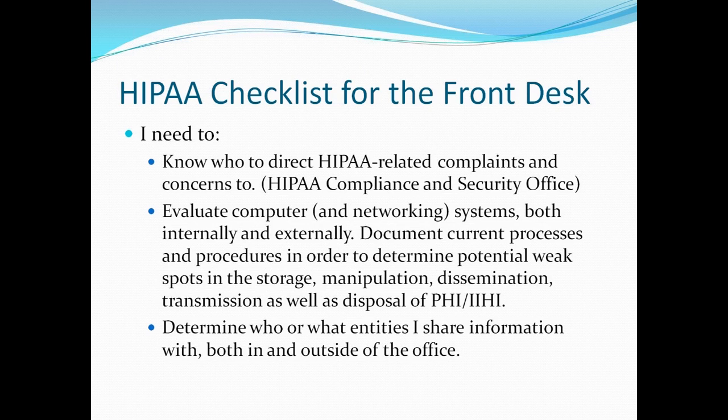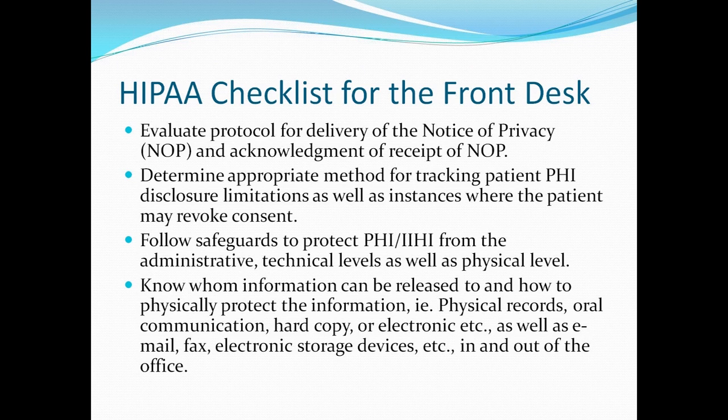So I'll just point out some of the ones that I think are relevant. You can go back and look at these when you get a moment. But like for the third one here, it says follow safeguards. Again, we have administrative, technical, and physical levels of information, like our passwords. How often do you change your password? Where do you keep your password? Your logins for maybe some of these insurance payers and such, even getting into your system.